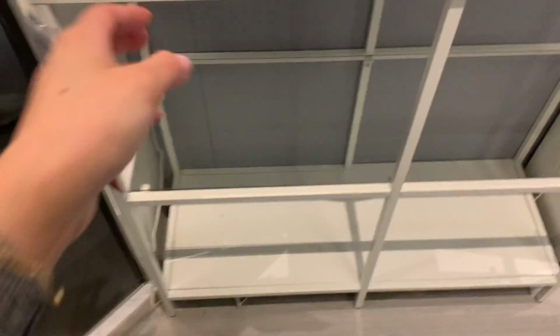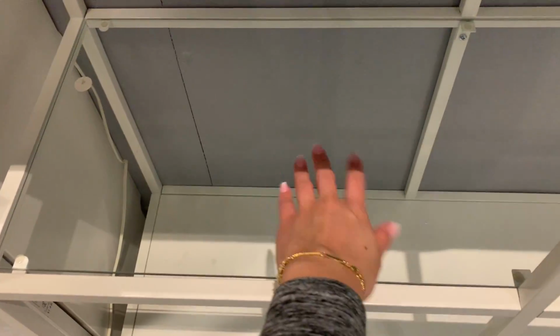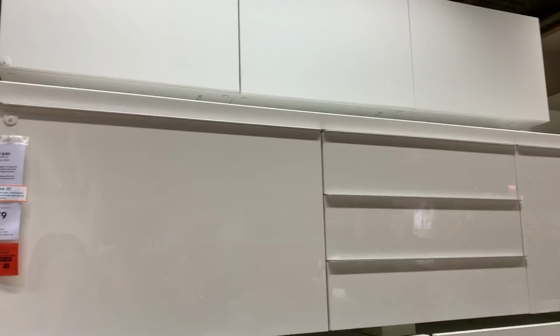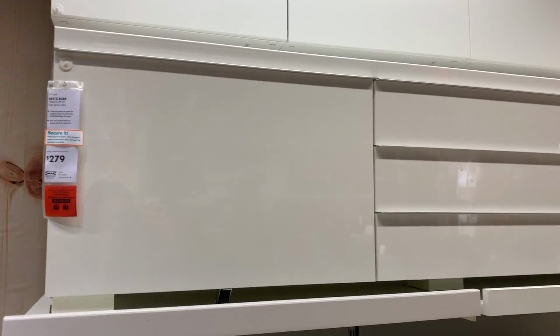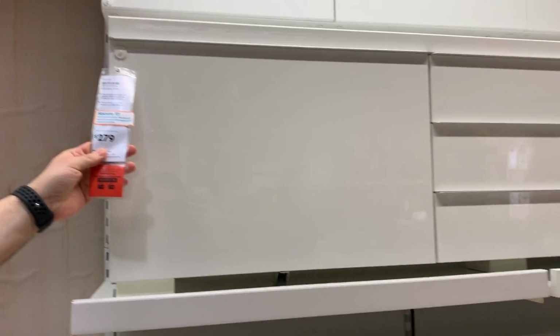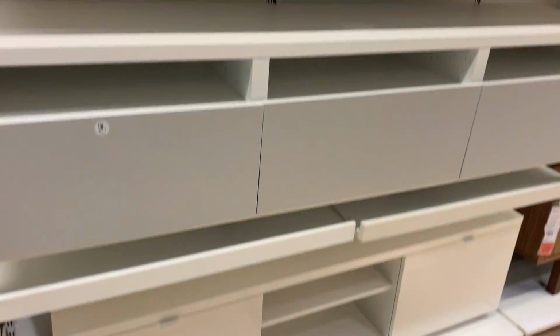So, I kind of like this too. Oh, it's a clear thing there. This is nice, so nice. That's the one that I think I'm gonna get, and then that's the other one I was considering. But this is twice the price. So yeah, you're saving. No, I don't need to be spending money on a TV unit.